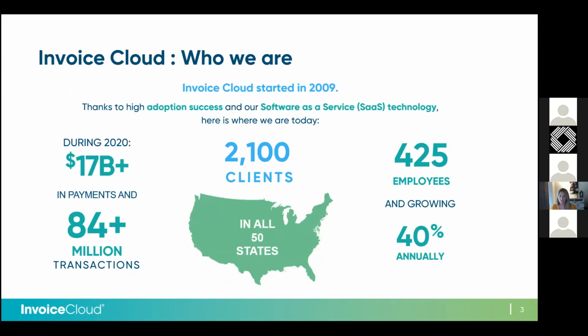Let you know just a little bit more about Invoice Cloud and who we are. So Invoice Cloud started in 2009, and really started over in the government and utility sector. It all began when our CEO, Bob Bennett, was paying his bills online. I believe he had his Amex to pay, his Capital One, and then also had to make a tax payment in the same day and noticed that glaring difference between those two experiences.